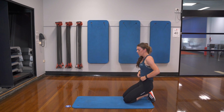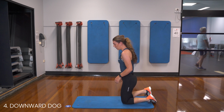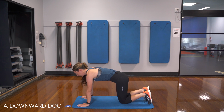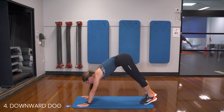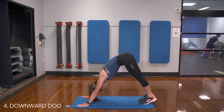Our final exercise, classic down dog. So what we're going to do, start on your knees, hands just under your shoulders at the front. We're going to push off our toes, make sure you don't slide on any mat. Bring your toes towards your hands, really suck that belly button towards the sky, sink into your hips and put your head between your shoulders.